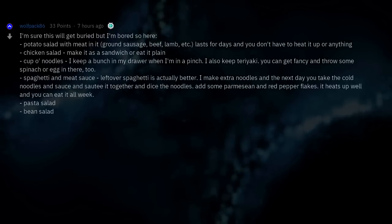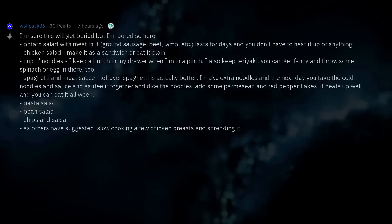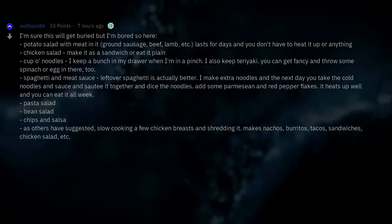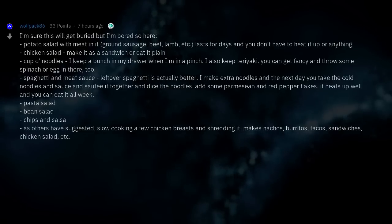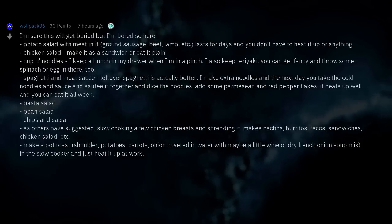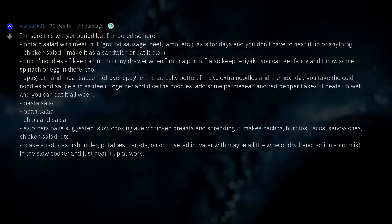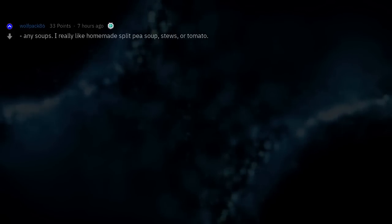Pasta salad, bean salad, chips and salsa. As others have suggested, slow cooking a few chicken breasts and shredding it makes nachos, burritos, tacos, sandwiches, chicken salad, etc. Make a pot roast, shoulder, potatoes, carrots, onion covered in water with maybe a little wine or dry French onion soup mix in the slow cooker and just heat it up at work. Any soups. I really like homemade split pea soup, stews, or tomato.